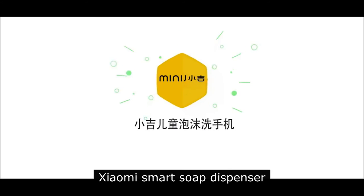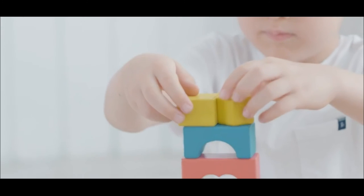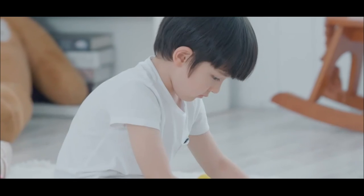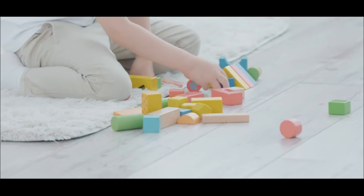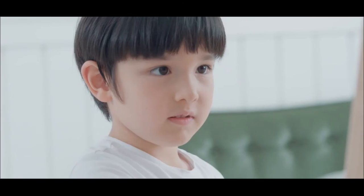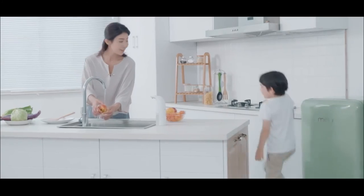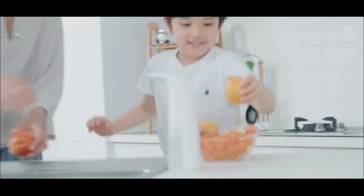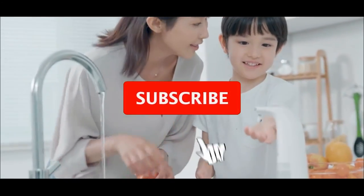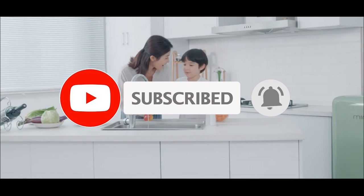Automatic foaming sensor hand cleaning is the first line of defense for human health, worth taking care of. No installation needed, mini size suitable for various occasions such as bathroom, kitchen, balcony. Magic foam makes kids love to wash their hands. Reasonable discharge, reasonable amount gives better user experience, saving 30% liquid soap.